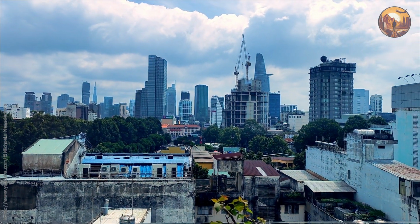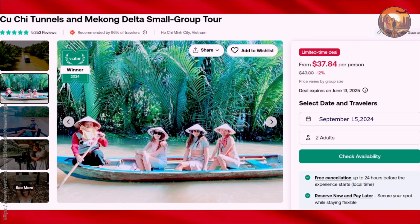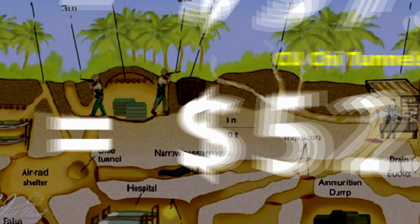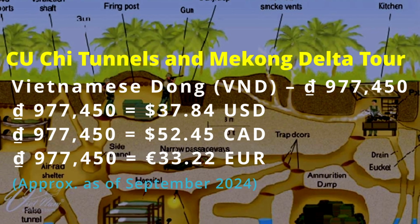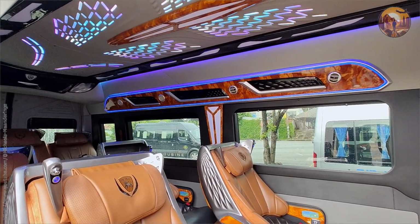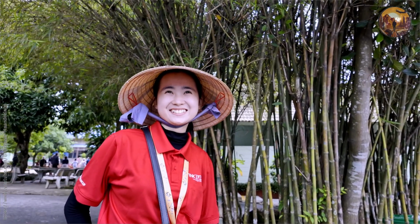I woke up bright and early today to take the small group Cu Chi Tunnels and Mekong Delta tour that had been arranged by my travel agent in Hanoi. After getting on the luxurious minibus with fancy LED lighting and meeting our guide, Sunny.